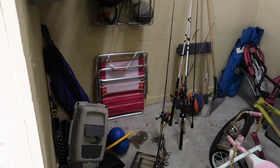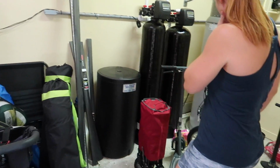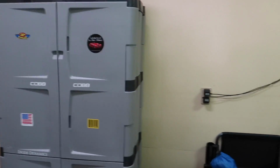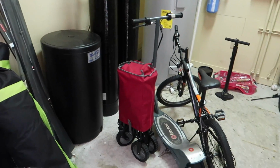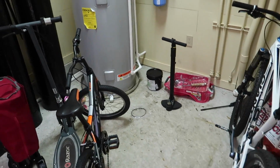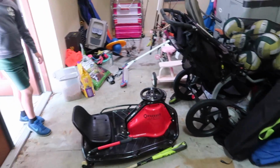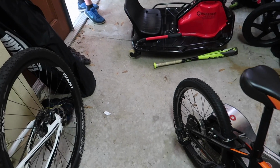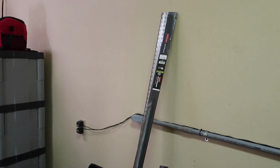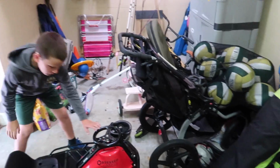The only thing that stinks, I've reorganized this seven times, and then you guys come in here and mess it up. All right, so what we're gonna do is get everything out of here, like everything, and then we're gonna assess the situation. I think we'll probably do flooring first. So we're gonna sweep the floors and lay down the floors, and then I'm gonna mount some more Rubbermaid FastTrack stuff. Everything out. And that's how we're gonna do it.